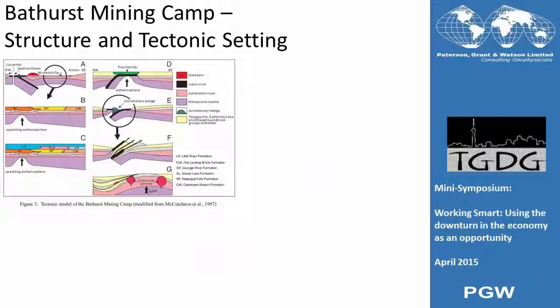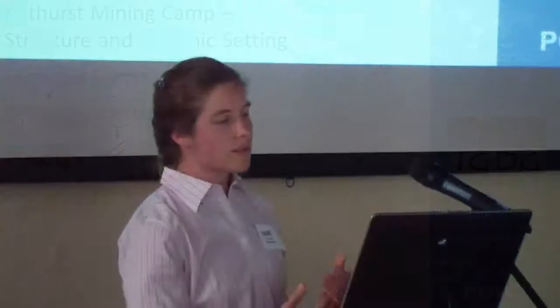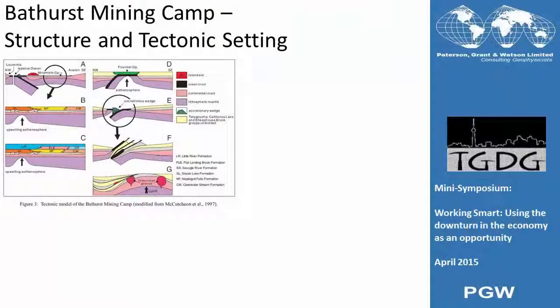The formation is Paleozoic, with initial rift sediments, then crustal extension, which formed felsic volcanic rocks. Continued crustal extension formed mafic volcanic sediments. So these felsic and mafic volcanics are interlayered. And the continuing subduction closed off these sediments, had some thrusting, and back arc extension formed some later granites.